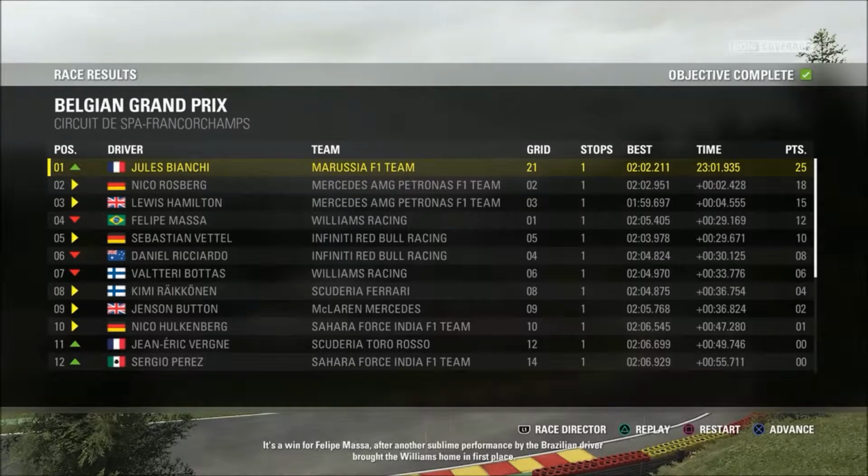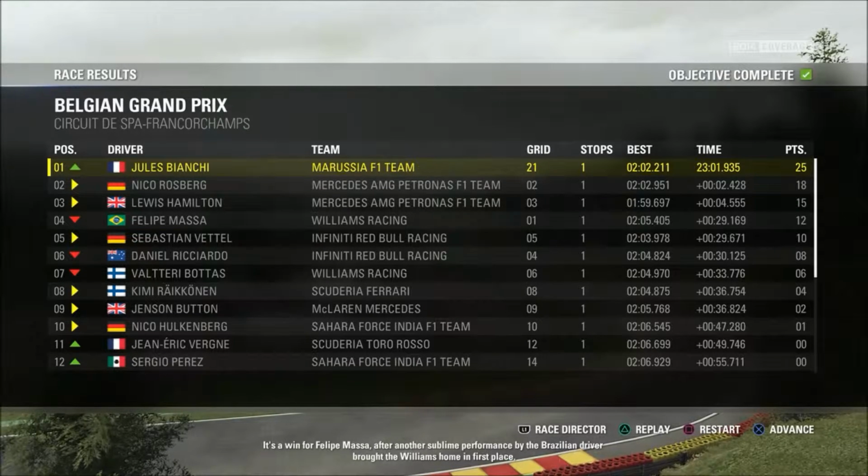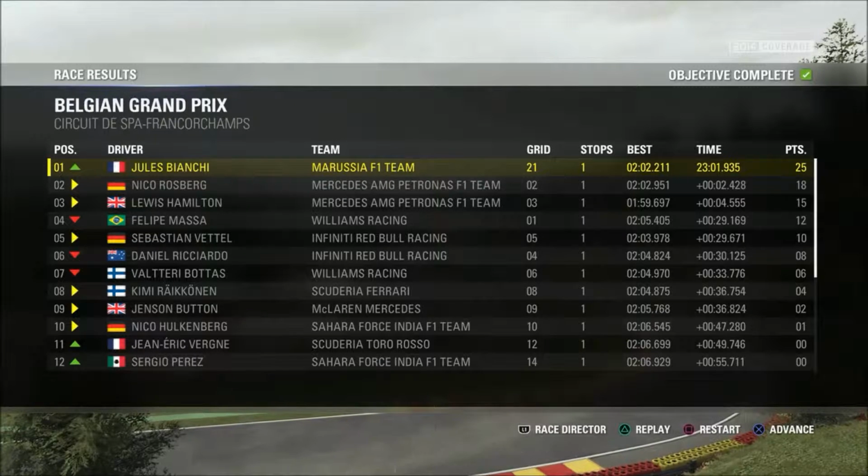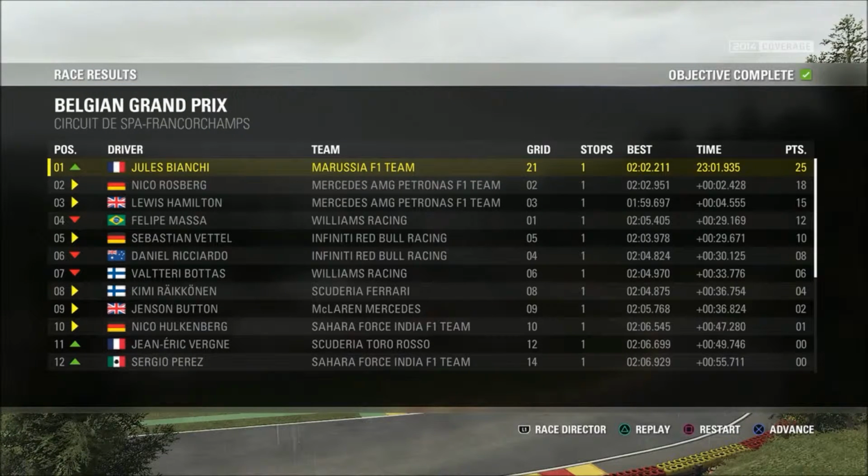It's a win for Felipe Massa after another sublime performance by the Brazilian driver brought home the Williams in first place.